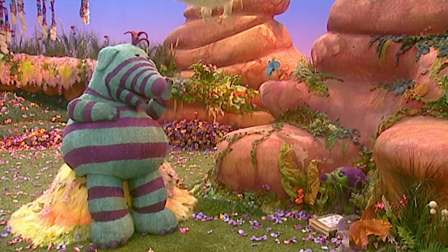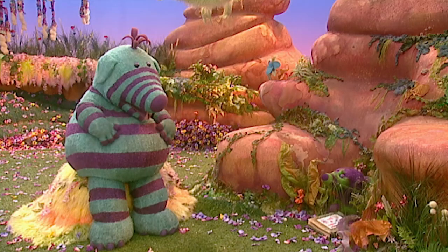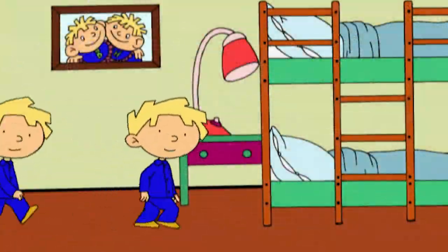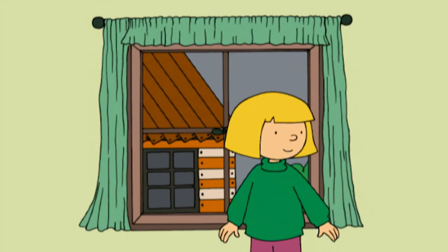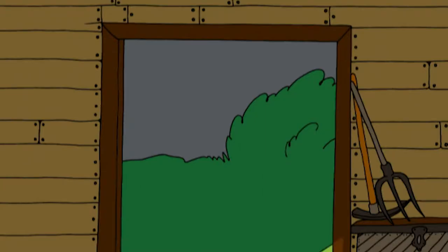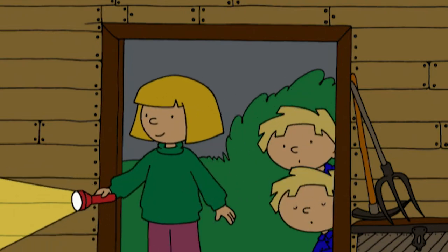Ah, here you are then. Are you sitting comfortably? Yes, Roly. Then I'll begin. This story is called The Night Visitor. One night, Ben and Charlie were about to go to bed when Mum said, "Boys, we've got a visitor. Come and see." Ben and Charlie were very puzzled, especially when Mum shone her torch into the shed.